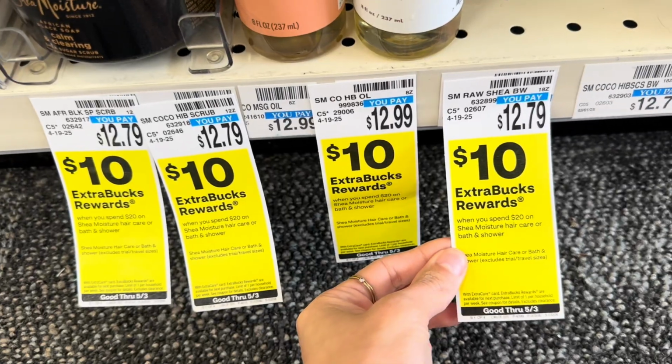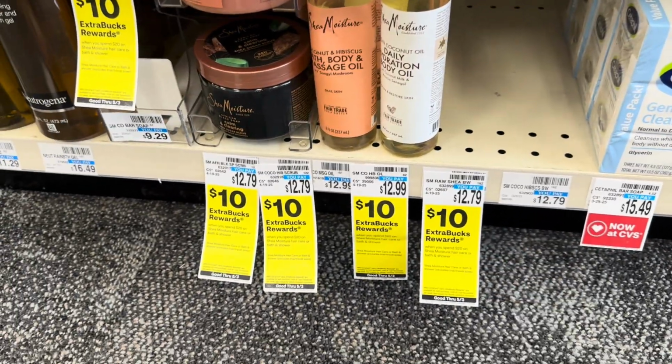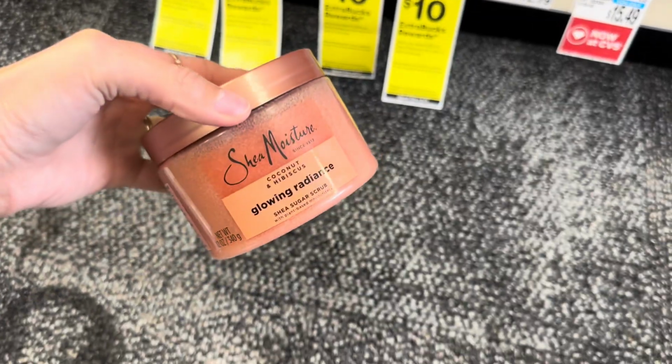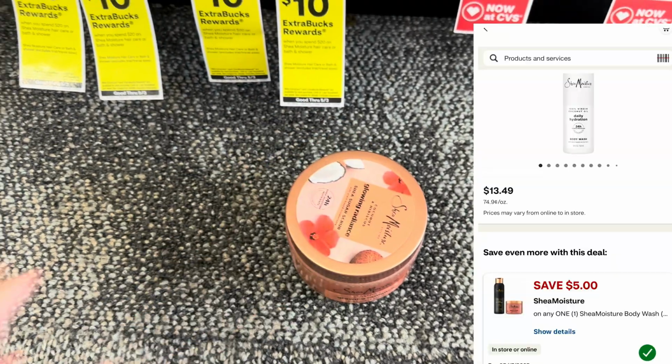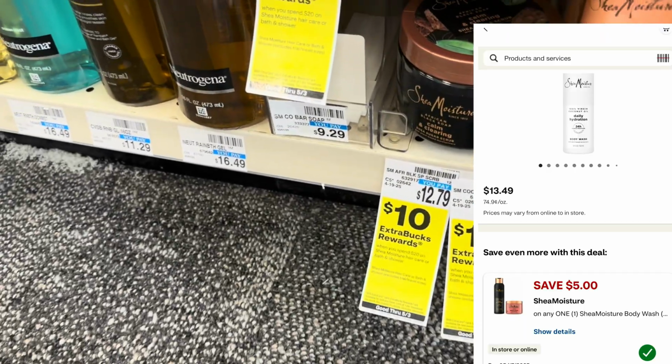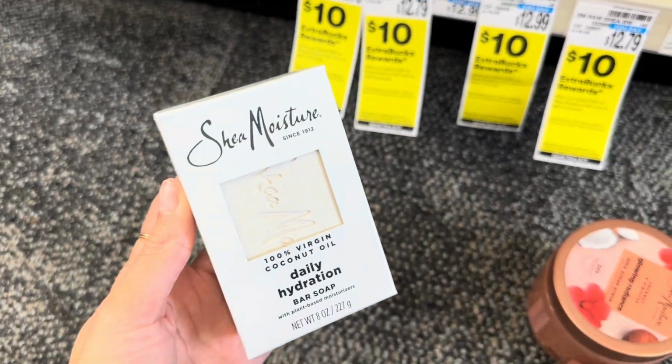Next, I'm going to grab some of these Shea Moisture products. They are spend $20, get a $10 Extra Buck. If you can find the body wash in your store, grab that for an even better deal, but my store doesn't have it, so I'm grabbing this body scrub. Then I'm going to grab one of the bar soap for $9.29. These two items will total $22.08.